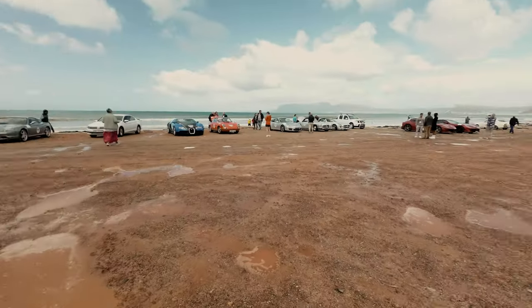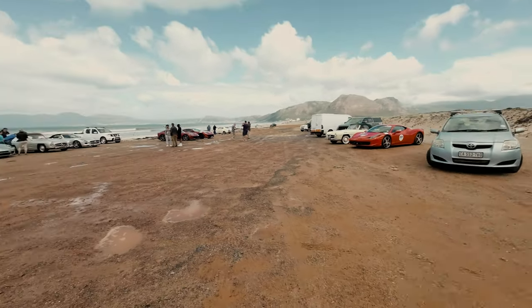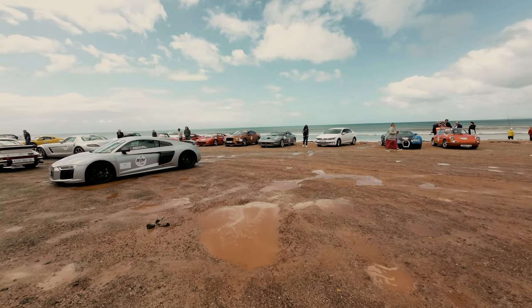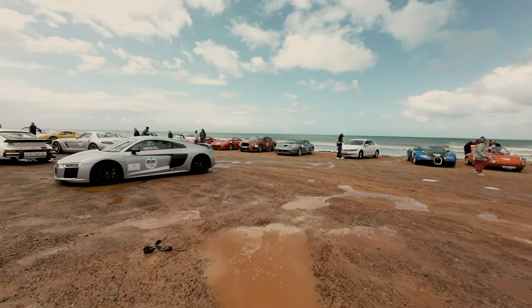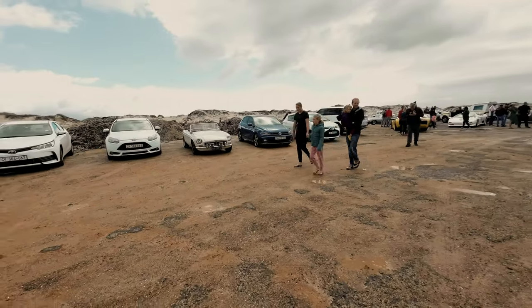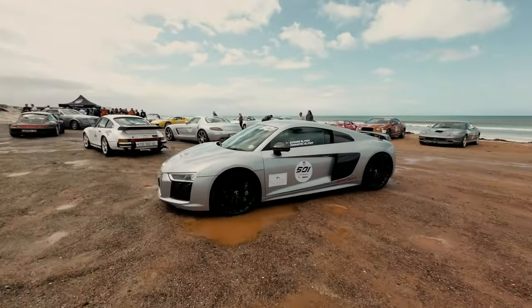So this is the checkpoint, our first checkpoint for the Cape 1000. Beautiful. I don't think I'll get to see this again. No, I will see these cars again sometime in my life. Oh, this is just heaven, guys.